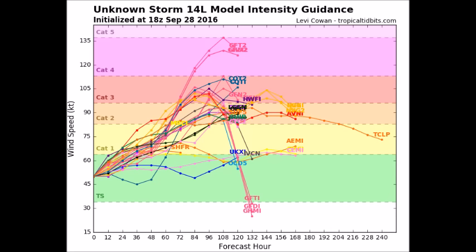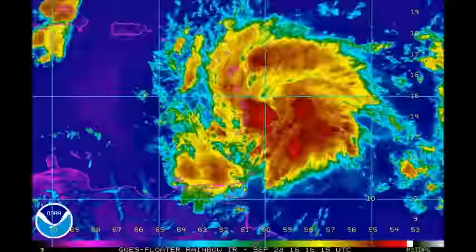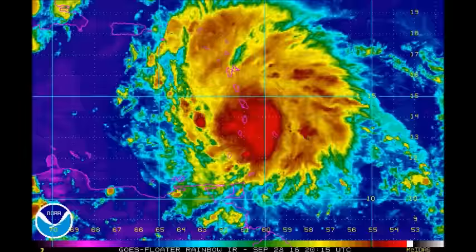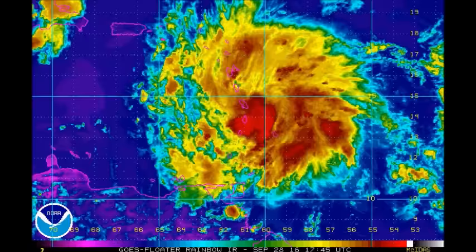And this last little loop coming up is the current satellite and infrared loop. So this is an infrared loop of the storm right now as it is entering and passing the Lesser Antilles Islands.